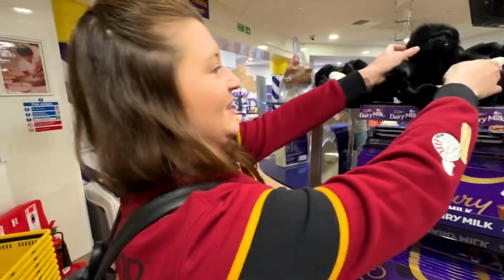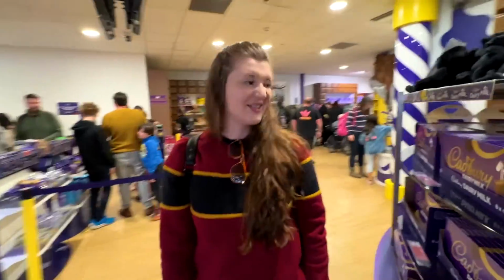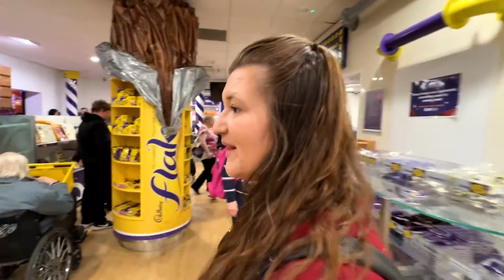Oh, we didn't see him. Has he gone? We didn't see him in there. I bet they've moved him somewhere else. Oh yeah, he could be. There are other sections around Cadbury World on the outside, so perhaps he's out there. Miss Bunny used to be sat over there. Yeah, she did, didn't she? It has changed quite a lot. The whole place does feel a lot fresher, doesn't it, to be honest, since Merlin came in and changed things up.